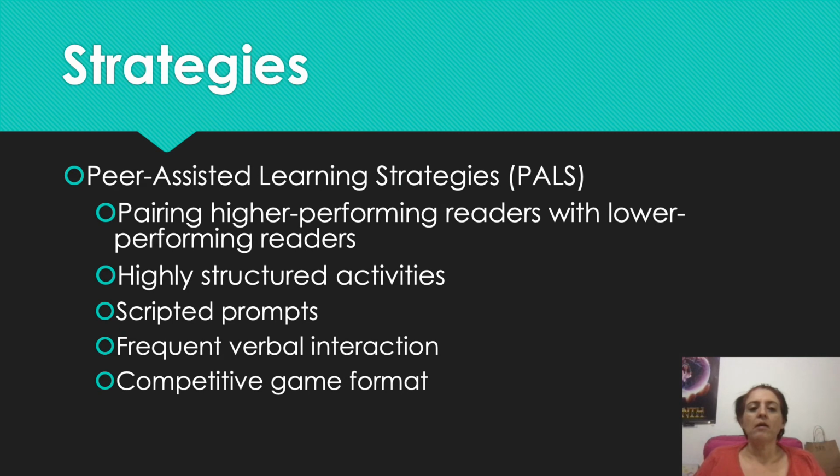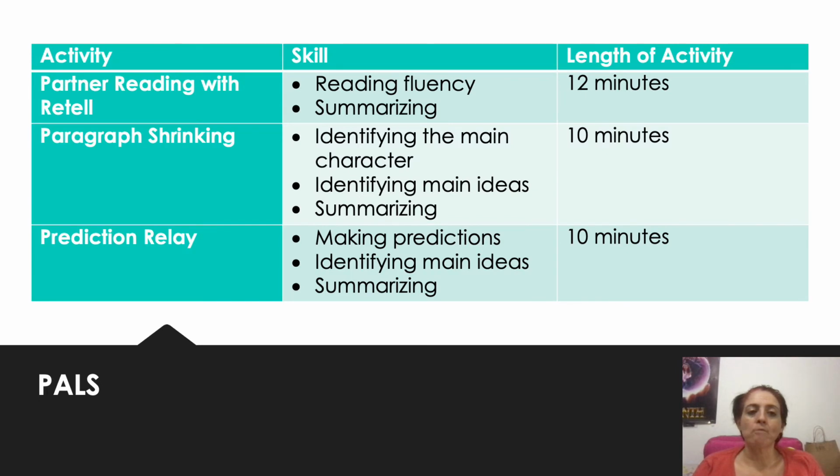So here's another strategy, and the last one I'm going to talk about, which is called PALS, Peer Assisted Learning Strategies. You're going to be pairing a higher performing reader with a lower performing reader. It involves highly structured activities, scripted prompts, frequent verbal interaction, and a competitive game format. First, there are 3 activities, as you see here. The lengths are 10, 12, 10, and 10, but these are all fluid. Do what you've got to do.